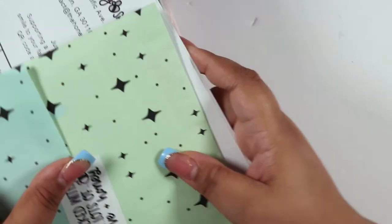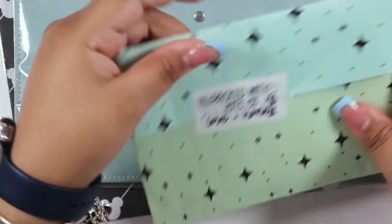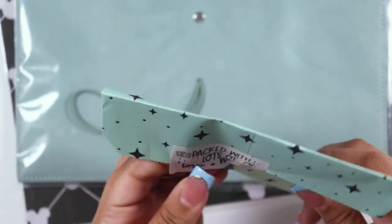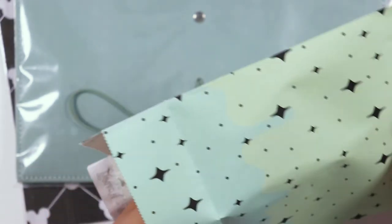Let me move my SPC out of the way so I can show you guys my Honeybee Shop. I think it was just showing their address, which is fine. I think they have a public store, so I don't think it was showing my address. So anyways, we have some Honeybee Shop stuff to show you guys. This says packed with lots of love and honey, and let me try to delicately open this. Oh, I made a hole, okay, whatever.